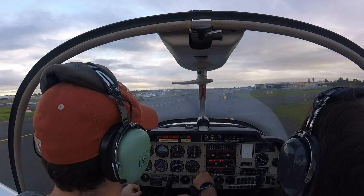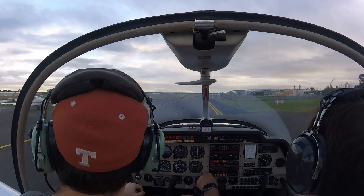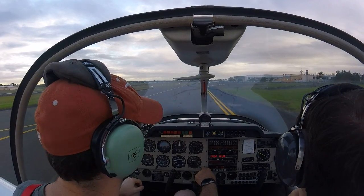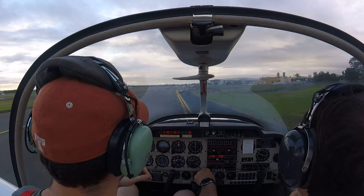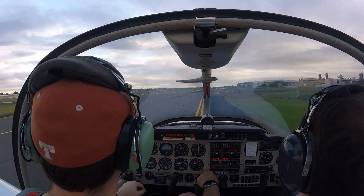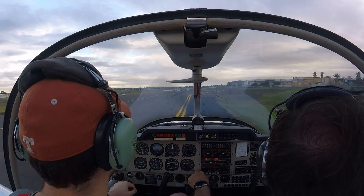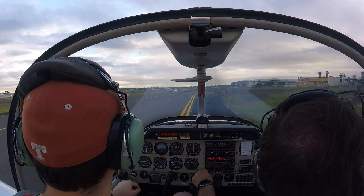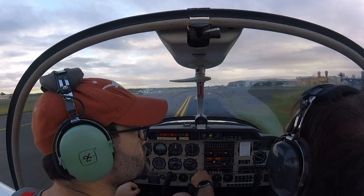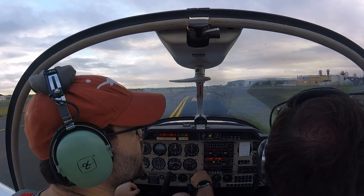The 90 knots, that's like 170 kilometers per hour or something like that. Yeah. Wow. Oh, the drain's almost full. Bit of water. Yeah. Oh, is it pooled up underneath there?